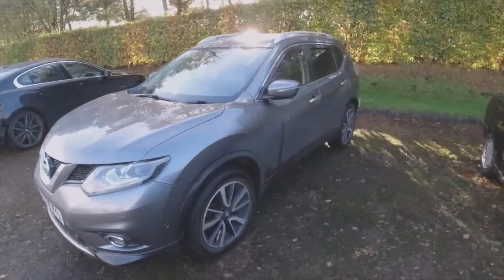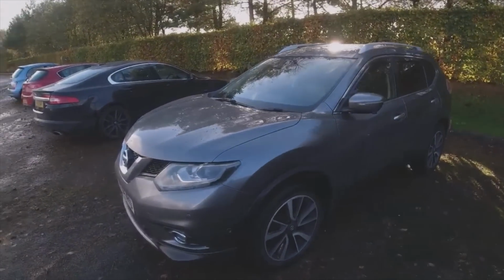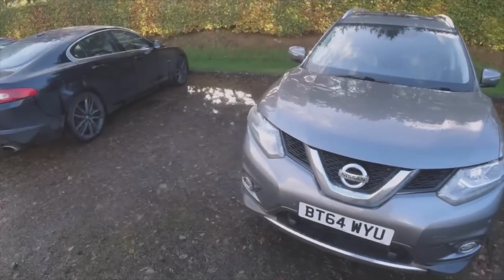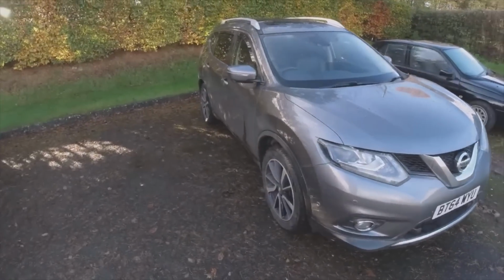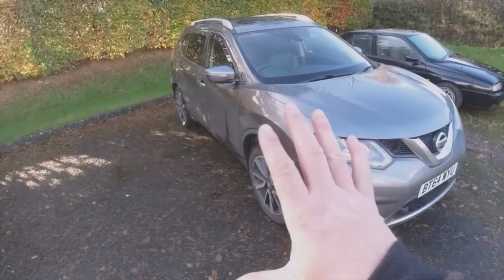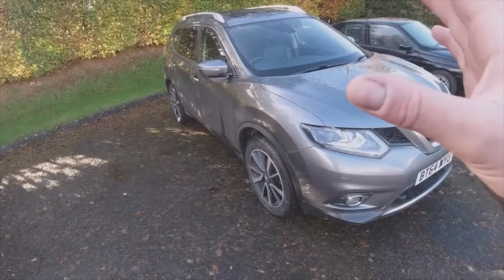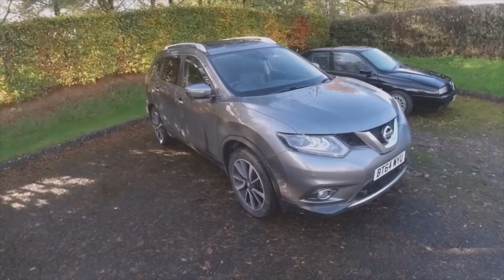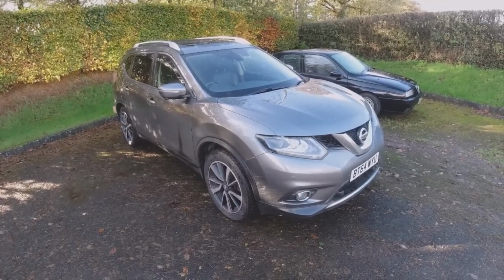So the question always is, like we said earlier, why? Why was the deal done? Why go from a 2014 X-Trail to a 2008 Land Rover? Obviously, the Land Rover was fully kitted out, and even though it was an older car, it had a bigger engine, and was smoother and more luxurious to drive, I would say, probably than this. But the question still is, why?